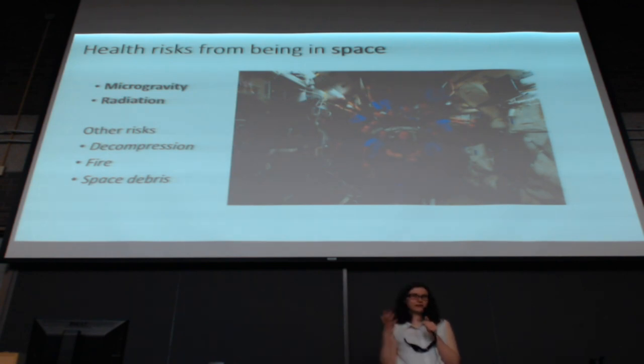Another thing that is also a critical failure would be a fire that is not able to be contained. You have a lot of oxygen because you need oxygen for the people to breathe, and if the containment is not done properly and a fire forms, then that's also a critical failure. So I won't talk about those. We'll focus mostly on the microgravity and the radiation effects.